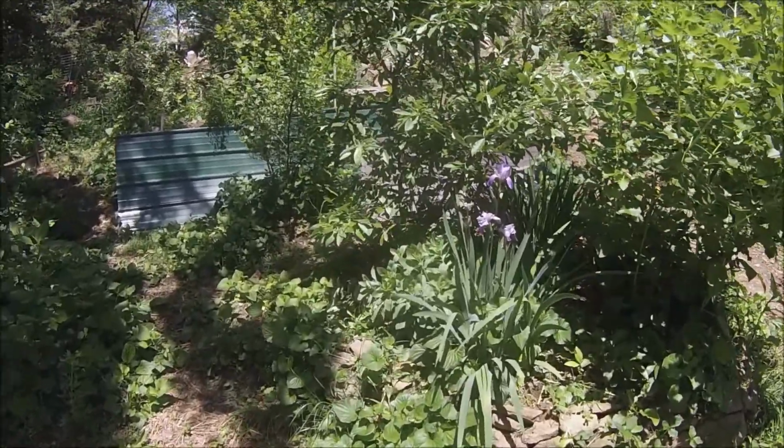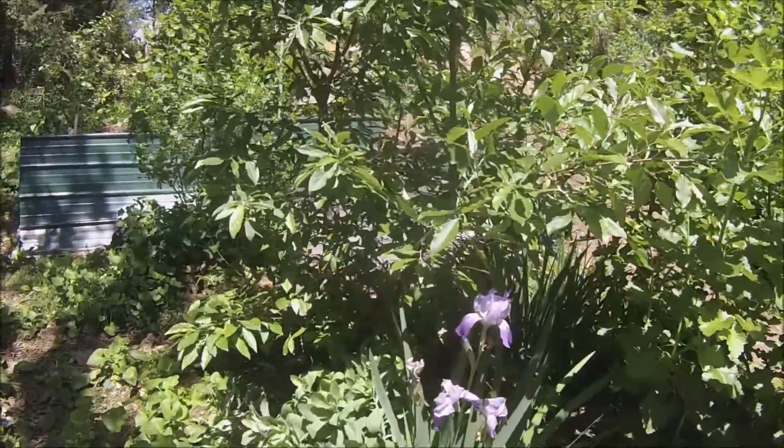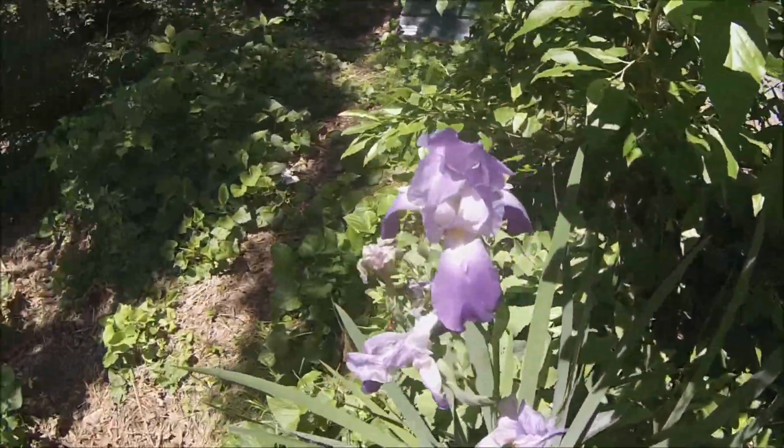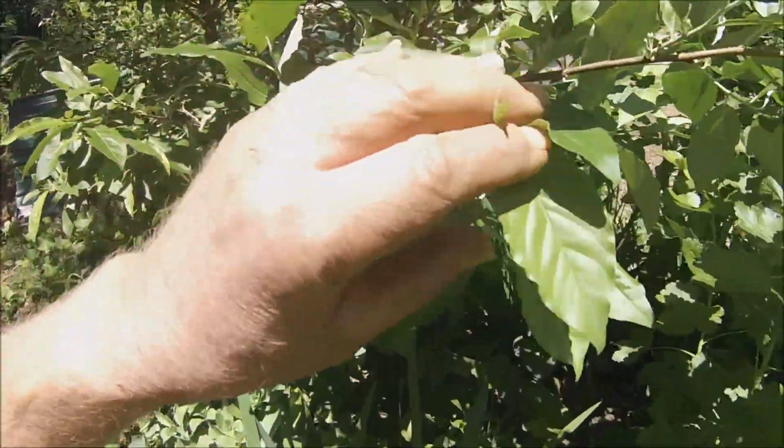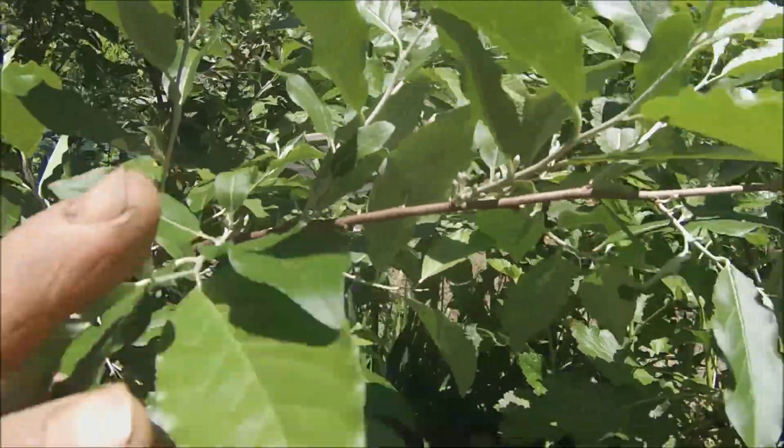I'm not good with the flowers. And there's some lilies and some irises. I believe a crocus. Young autumn olives.